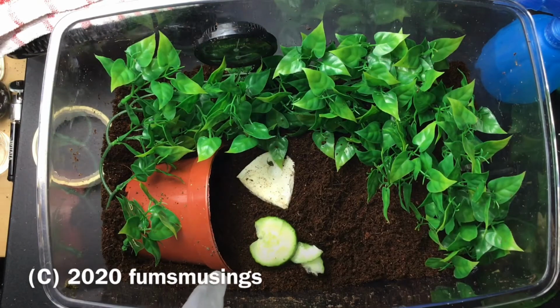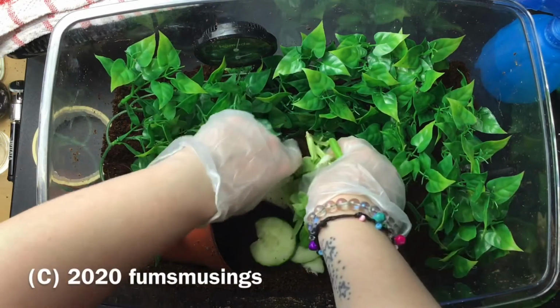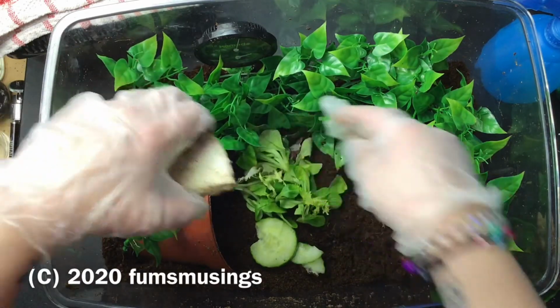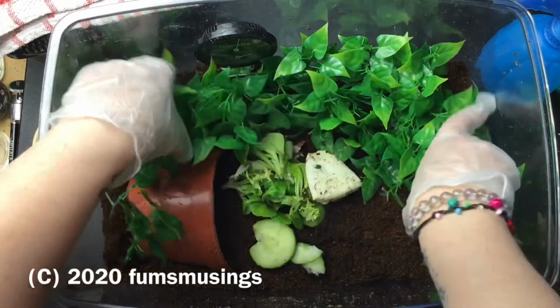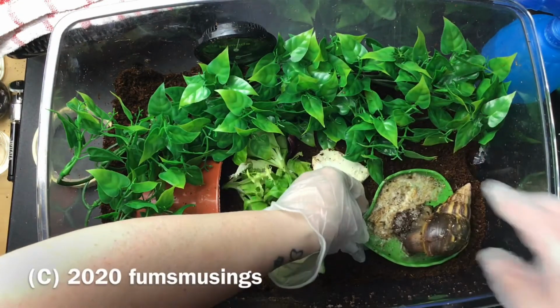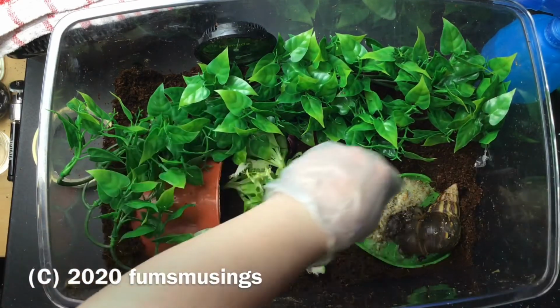It is possible to have live plants with them, but then obviously you've got that whole thing of like they'll probably eat the live plants. So I don't tend to worry about live plants in the snail tanks, just stuff I can keep nice and clean. And these leaves are plastic, but they do feel fairly soft, so I'm quite pleased. And I've never had a snail get injured off these, and I've used these leaves for years.